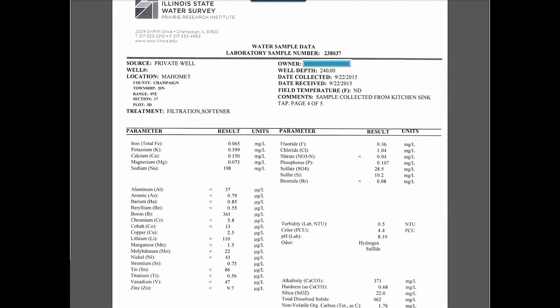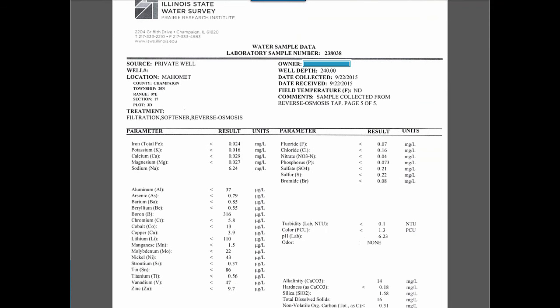You can also see here the color and turbidity have gone way down, and that's partly because of the 5 micron filter he has on his system. And then after that, there's an RO unit, and you can see here all the less than signs mean it was below detection limit. So an RO unit basically takes almost everything out. There's certain things it doesn't, like boron, and the sodium went from 198 down to 6, which is pretty low, lower than natural groundwater.